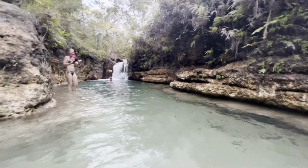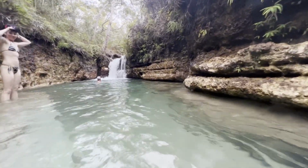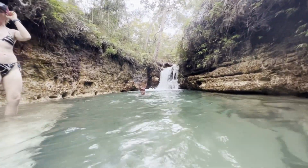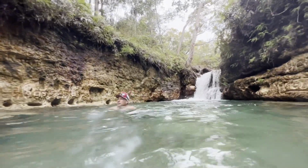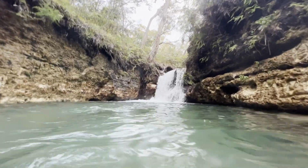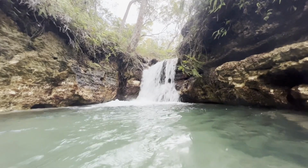Beautiful. How much did this pool cost? Put in. Sam Creek. Love you, Sam.